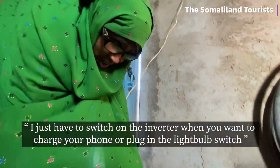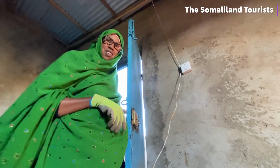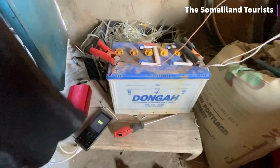Light is in, and the lamp is working. Woohoo, we off the grid. We totally off the grid now. For now.